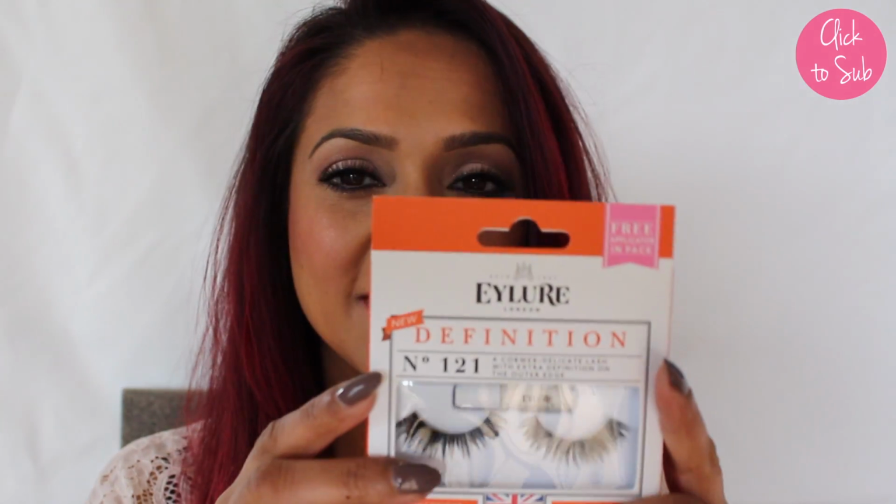It takes about 20 seconds. You put it down, and I'm not even joking, really, 20 seconds. And you can just push it wherever you want it to go, manipulate it, push it in, and you're good to go. And then also the shapes that they have in Eyelure are really nice as well.